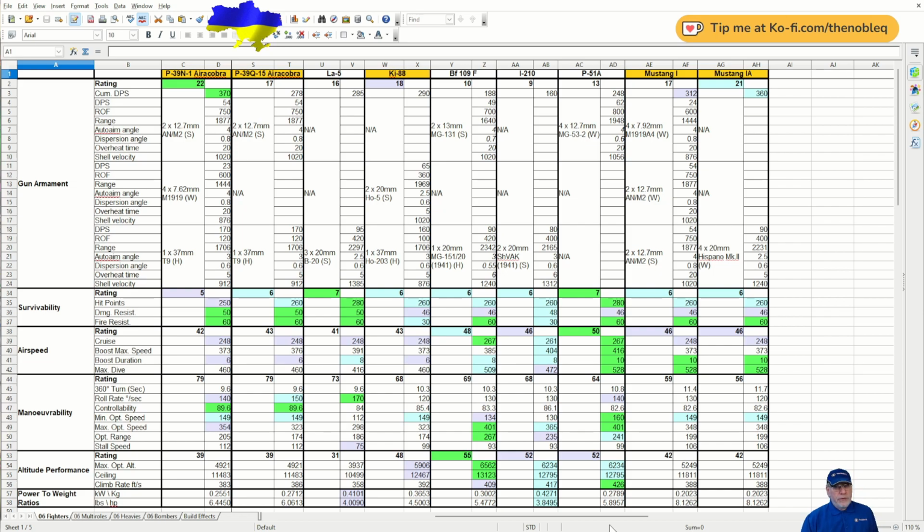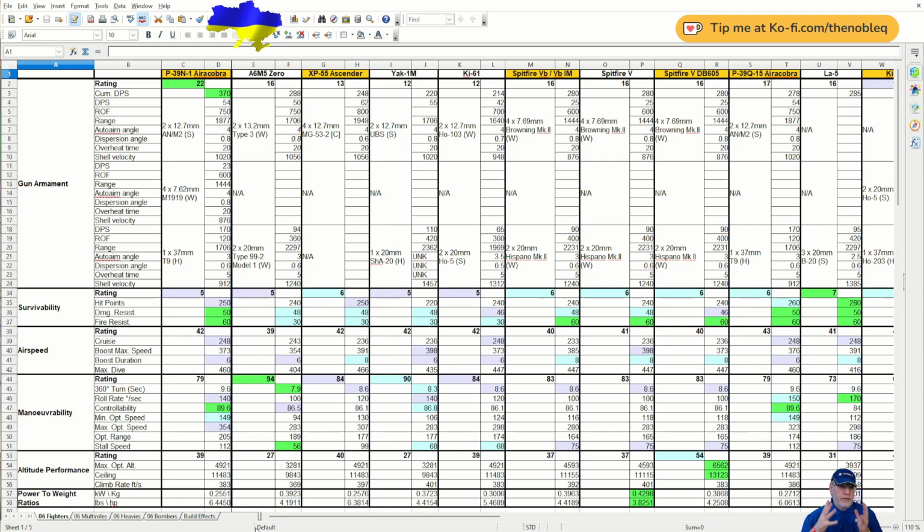BF-109F, I-210 and the P-51A, not so much the British Mustangs. They've got inferior engines and are not particularly good as high altitude fighters. But as you can see, all of this is suggesting to me that this is best built as a turn fighter and employed as such. And in fact, I'm going to go a little bit further. Where this aircraft really excels, in my opinion, is on small maps at Tier 6.